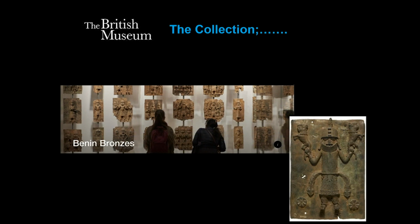We have a department called Africa, Oceania and the Americas, and these include some of what some people call source communities, other people call them First Nation communities. They're often from different parts of the country. These are the Benin bronzes, which are absolutely beautiful objects that are available and on display in our galleries, and will be on display as soon as we open to the public. Next slide, please.